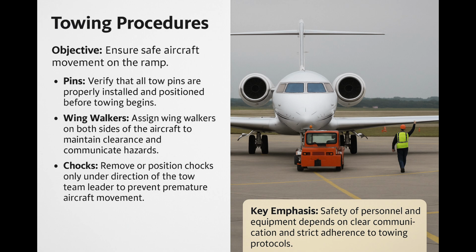Wheel chocks must remain in place until the tow bar is securely attached, and all personnel are in position for coordinated movement. Confirm that gear pins are properly installed in accordance with towing requirements to prevent inadvertent gear retraction or damage. Assign wing walkers to monitor clearance on both sides of the aircraft throughout the towing process. Their role is critical in preventing contact and ensuring safe maneuvering.